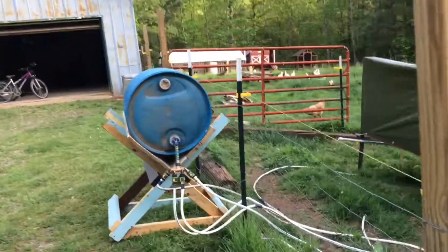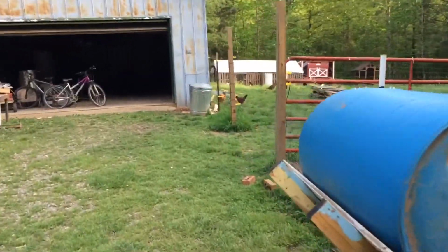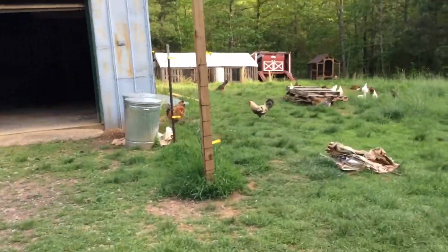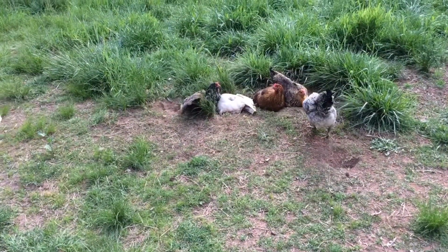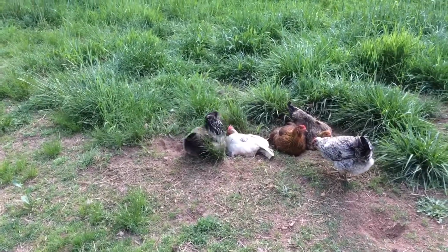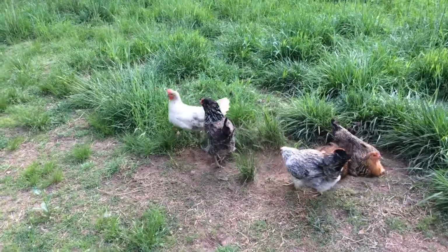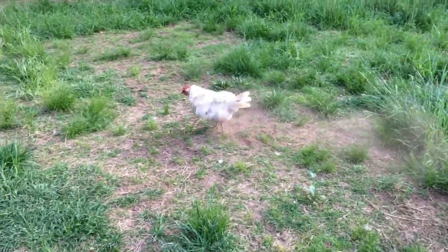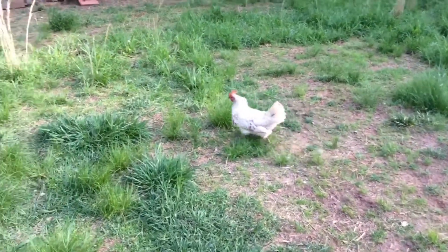The other water tank that we put in is over here by the laying hens. These chickens are dust bathing. They look like they're dead or injured, rolling around on their sides, but they're really just trying to get some dust up under their feathers.